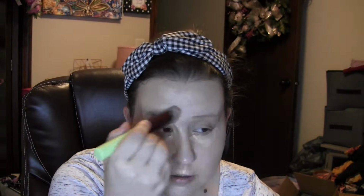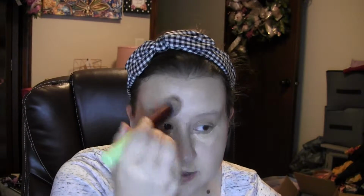Now I'm going to go in with my concealer brush here. Let me see which one I want to use. I'm going to use my Pixi foundation brush to get this blended all over.